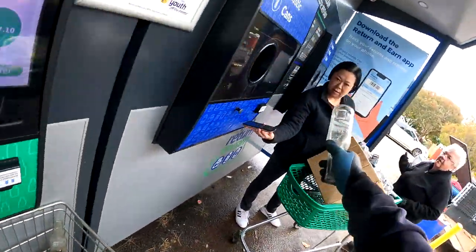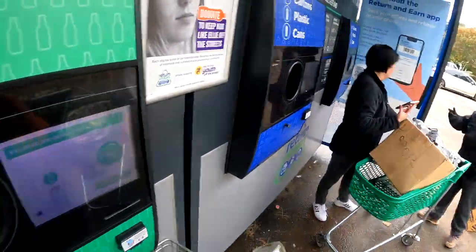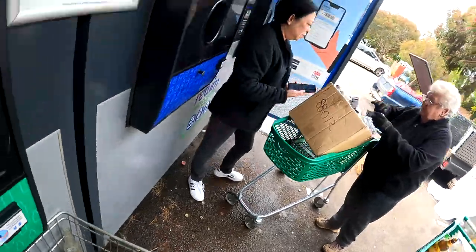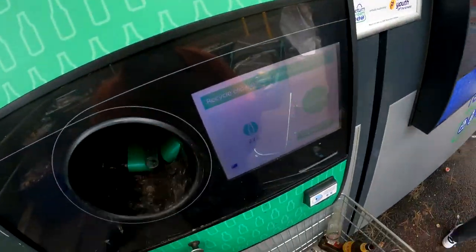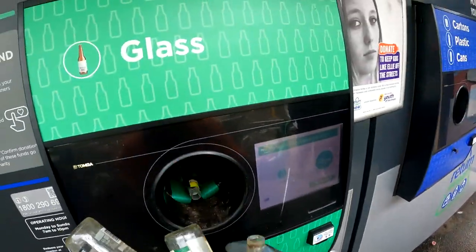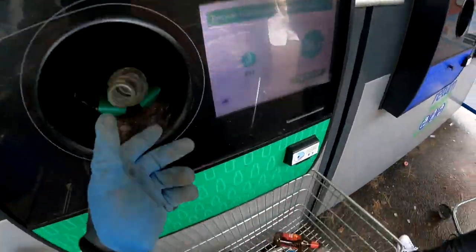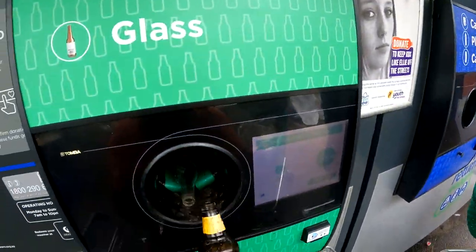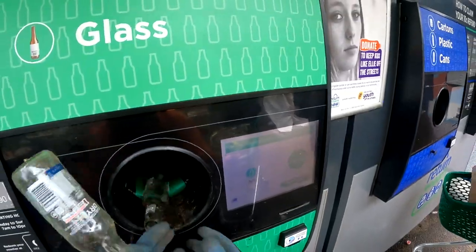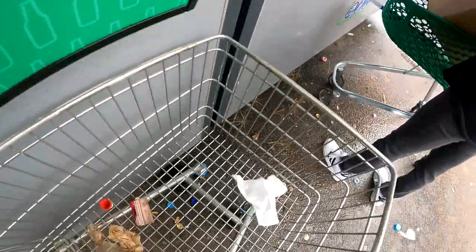No, that one doesn't work on the scanner, but it does print out the docket. Yeah, because otherwise they won't go through, because it can't read the barcode. We find a lot of them, people that have those, put them in there around the side, because they don't think they're going through.